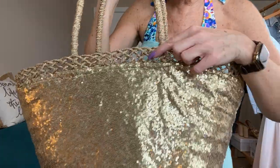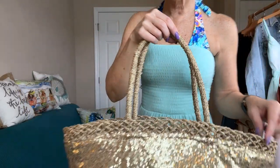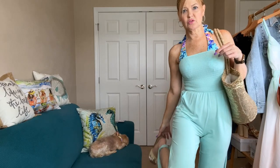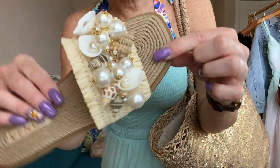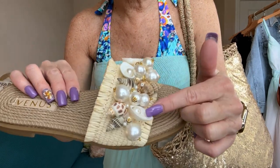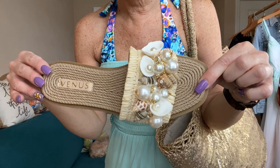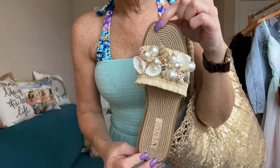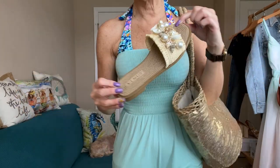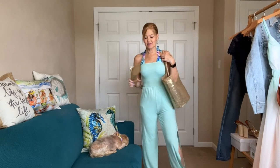It has this nice weaving around the top as well. Makes for a really great bag. I feel like I want to go to the beach right now or poolside. And look how cute these little slide-on shoes are. Is this not adorable with all the little seashells and the pearls? Are you not in love with these? In love with this whole look. I'm so ready to go to the beach.